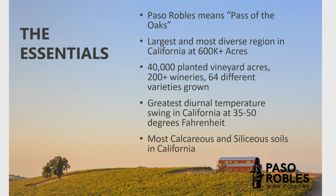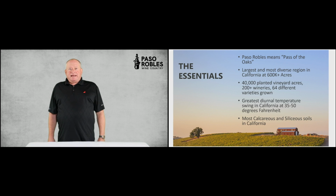40,000 different vineyard acres scattered all over these 11 sub-AVAs, over 200 wineries, and that's not even counting some of the virtual or second label wineries as separate wineries, and 64 different varieties known to be grown by all of these grower producers throughout the region.